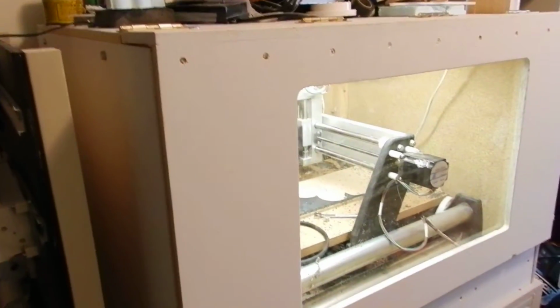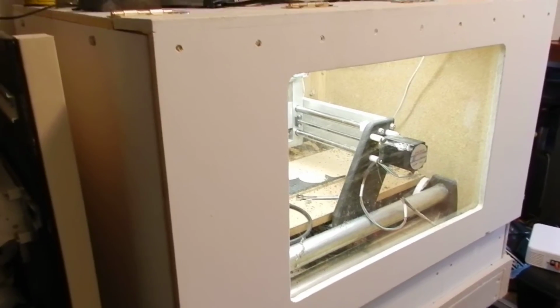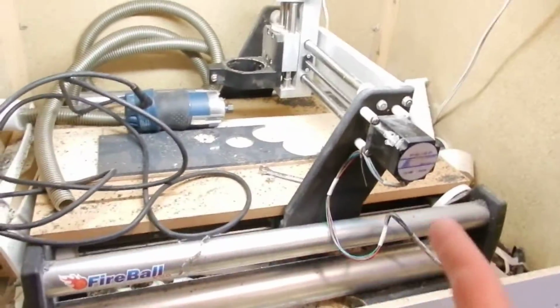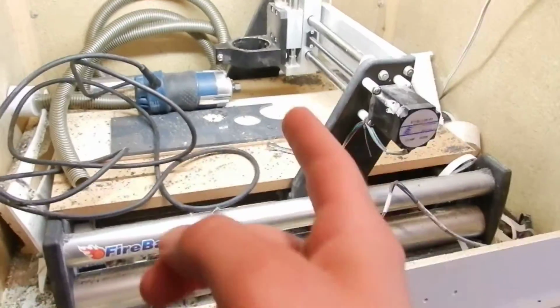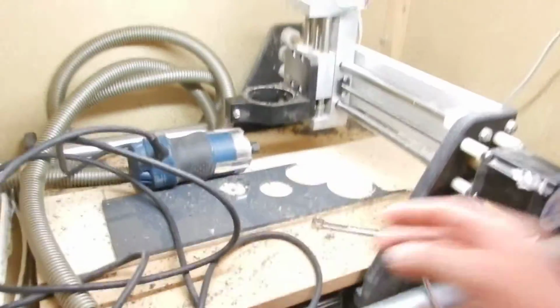I believe it costs $650, $700, something like that. It's a relatively inexpensive machine for what you're getting. The cutting area is something like 12 by 18. I think it's got maybe a 3 or 4 inch Z-axis. I mean, you can just tell the size by my hand. There's the machine.